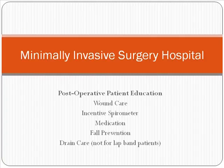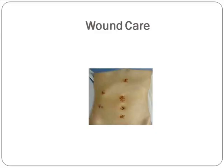This PowerPoint presentation will discuss post-operative wound care, incentive spirometry, medications, fall prevention, and drain care for those patients with drains. Wound care.